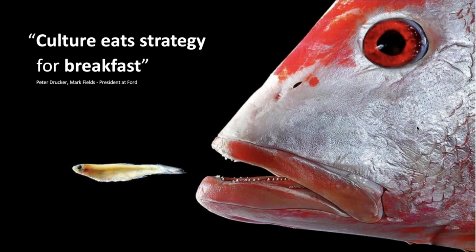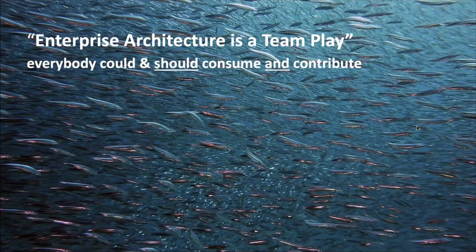And to finish my short presentation, three things that are very important. Culture eats strategy for breakfast. You can have the best enterprise architecture strategy and tools, but if you don't work on the culture, on the architectural thinking, the collaborative mode, you will not succeed. That's one thing. Enterprise architecture is a team play. It's like the fish swarm. Everybody could and should consume enterprise architecture insights, but also contribute to it, so that we are really accessing the knowledge from the swarm, from our enterprise architecture talents, in a consume and contribute manner. That's very important.